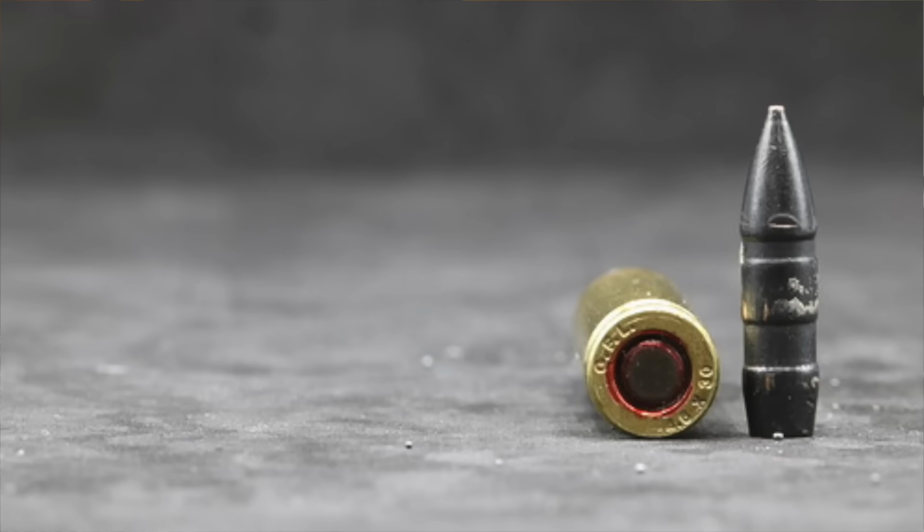5.7 is a .224 or 0.224 bore, so it's a 5.56 bore with a 5.7 cartridge chamber milled into it. That's what it is. Whereas 4.6 is a completely different bore size. Makes sense. I also think that the 4.6 is able to achieve better armor penetration because if you look at the 4.6 AP round, it is essentially a carbide bit with a jacket on it.